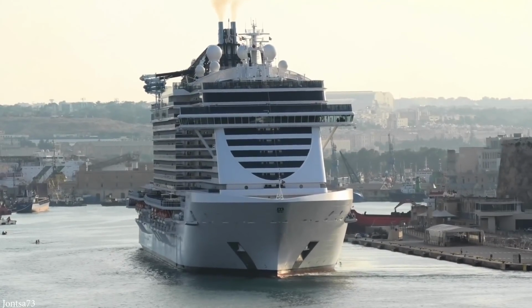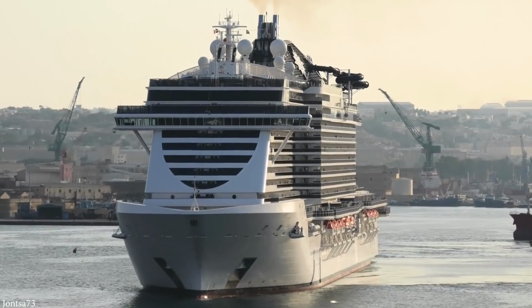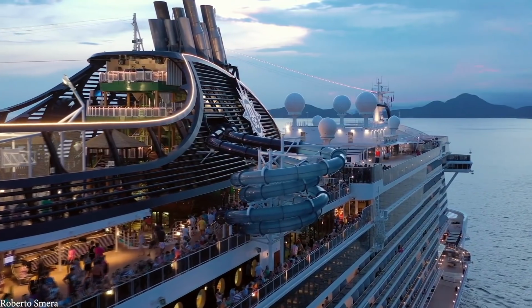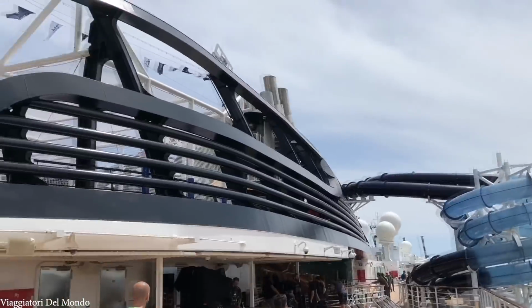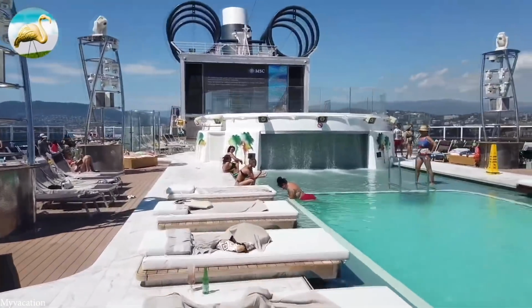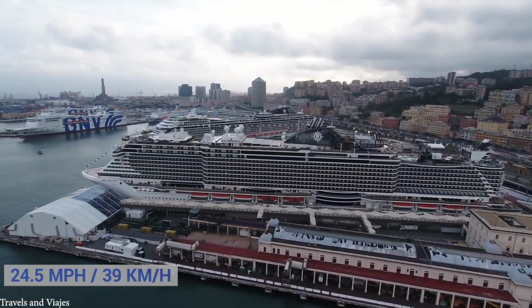This ship has a rather unusual design, and this was done on purpose to shift its center of gravity to a lower position than is the case on similarly sized vessels. This also allows for the creation of a huge pool deck on the aft section, which left room for a custom-designed water park on the top deck, an MSC Yacht Club area that provides luxury amenities for an upgrade fee, 3 themed restaurants, a bowling alley, and a theater. The 4 engines of the ship generate 83,000 horsepower, and this is used to power the electric motors behind the 2 propellers to give the ship a cruising speed of 24.5 miles per hour.